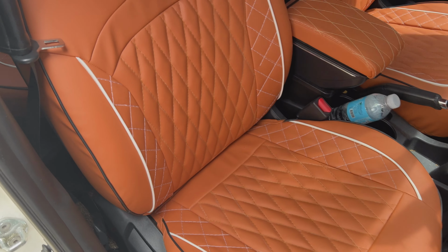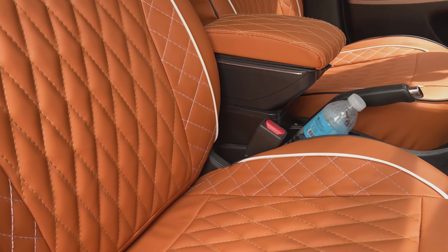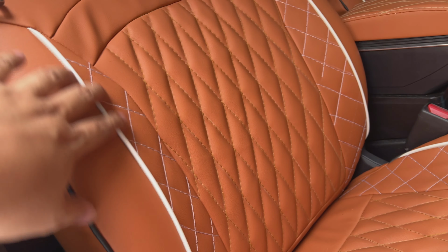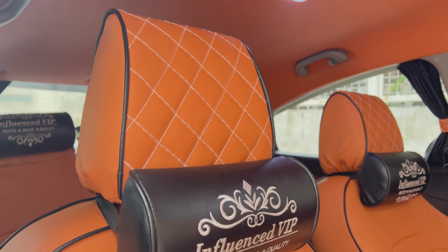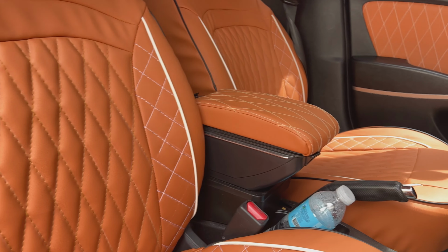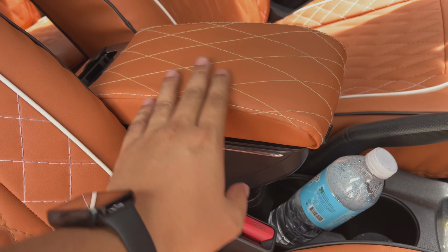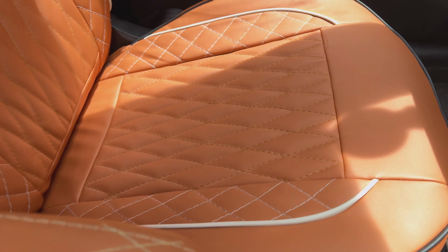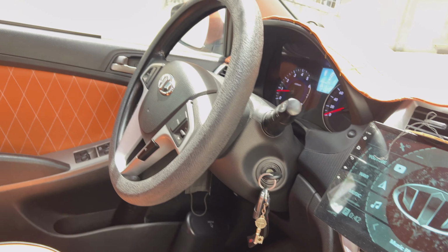Alright, there you go. As you can see, got the diamond stitching, two-tone, got the brown stitching on the middle, white stitching on the sides here, on top as well, with the black piping on the sides to kind of match my accessories here. We've got the center console done as well, with the same brown stitching. And the shift knob, I just left it plain just to make it a little bit simpler.